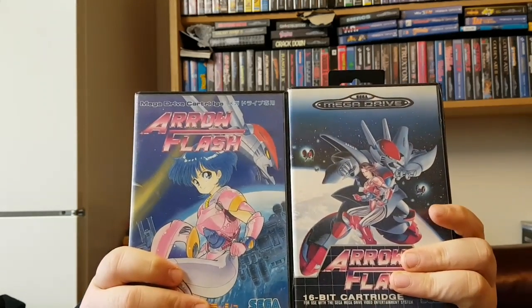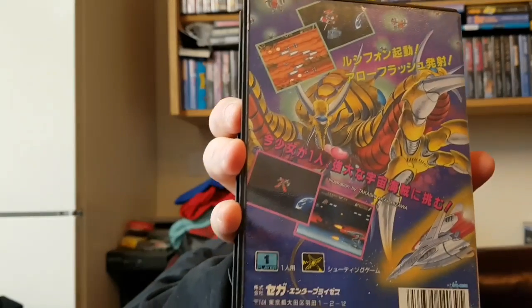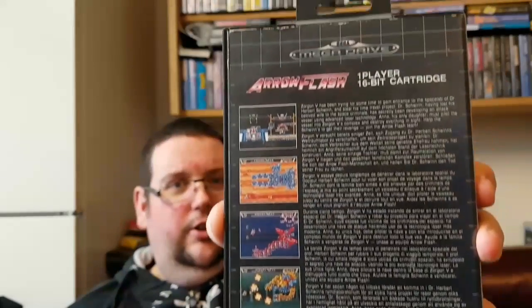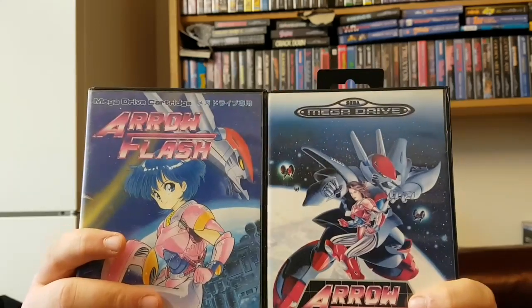So, what do you think? It's also got different screenshots on the back. So that's the Japanese version, and there's the English version. But I think the English cover art is pretty cool, to be honest. Let us know what you think in the comments. But yeah, we've definitely got Arrow Flash to play, and like I say, we'll probably sell one of those going forward.